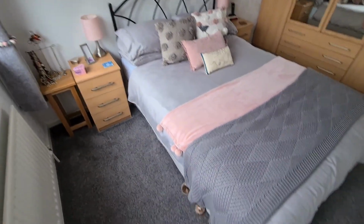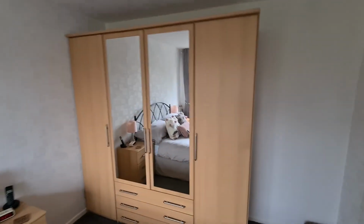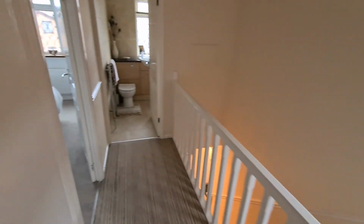So as you can see, we've got the double bed. There's a big wardrobe there with the storage units and everything else that comes with it. And even to that point as well, still plenty of room. So good sized bedroom again as well. So let's go to show you the master bedroom.